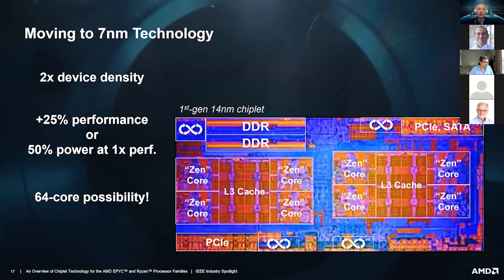So the first thing we did was we started with our first generation EPYC design, and we looked at, okay, well, let's take this and just port it to 7 nanometers, right? If it worked before, maybe it'll work again. And certainly from a design perspective, simple is better. Don't want to reinvent the wheel if you don't have to.